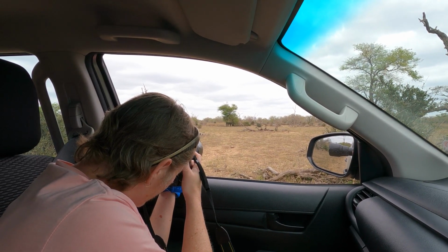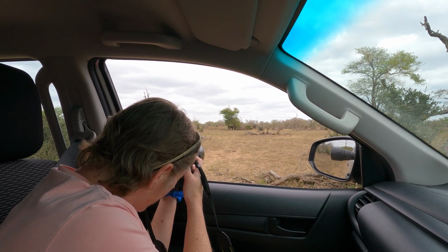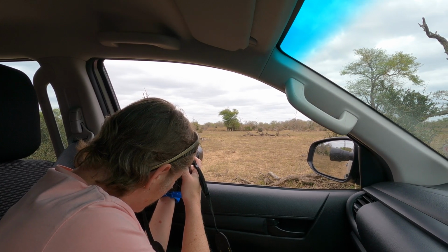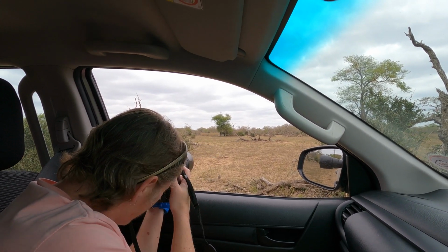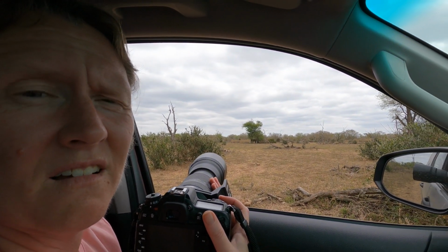We've stopped here and Lindsay's trying to take a photo of an absolutely massive, massive elephant. He's standing under that tree over there, but I don't think you'll be able to see him on the GoPro, but he's absolutely huge. Yes, but he doesn't want to turn. Come out under the tree. Yeah, he's got massive tusks.